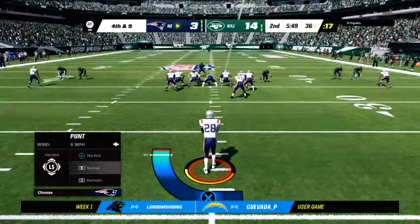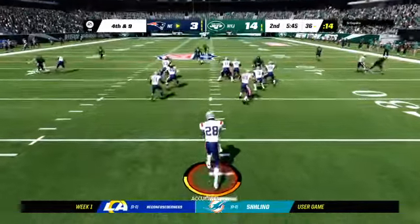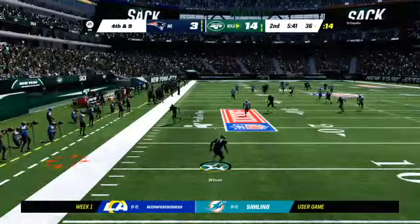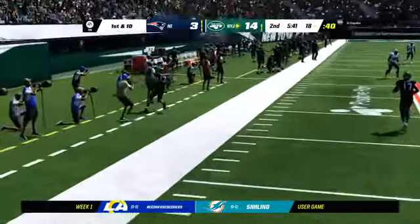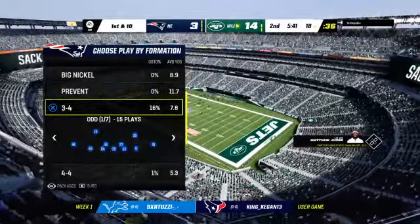On 4th down, Matt Araiza sent on to punt. And he gets it away. A directional kick going toward the sideline. And this will carry out of bounds. Where are they going to spot it now? At about the 18-yard line, it looks like.